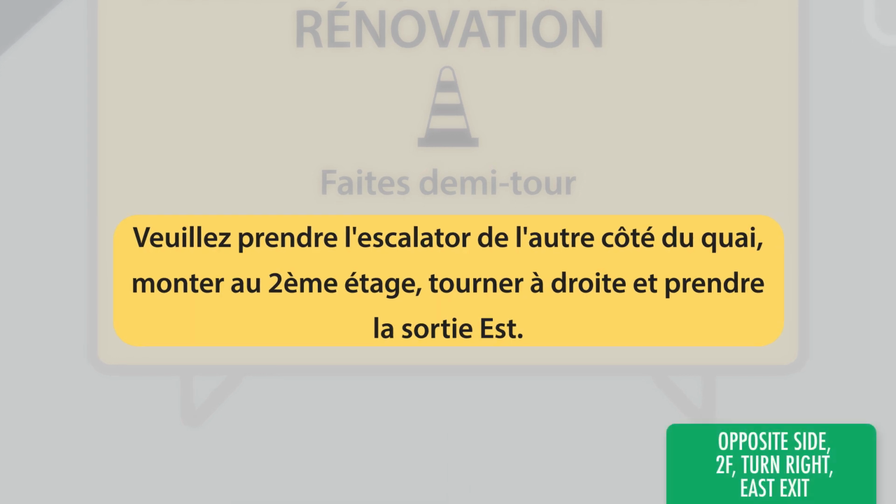The sign tells you to go back in the opposite direction, take the escalators up to the second floor and turn right and take the east exit. Veuillez prendre l'escalator de l'autre côté du quai, monter au deuxième étage, tourner à droite et prendre la sortie est.